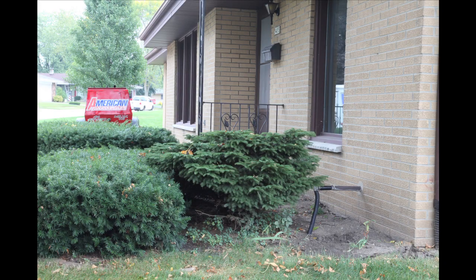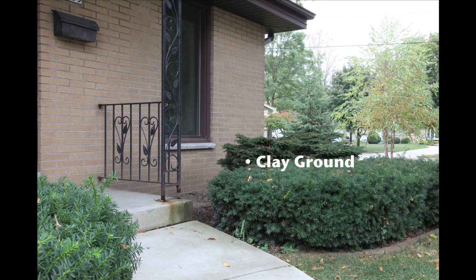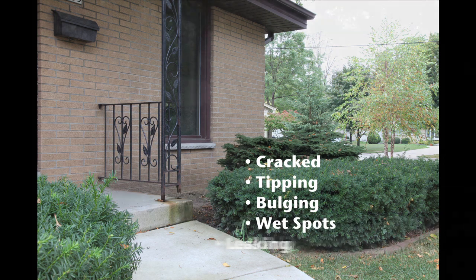Every day at American brings a new challenge. Today we're at a home approximately 50 years of age in Milwaukee County. The home has basement problems due to clay ground and hydrostatic pressure. The inside basement walls are cracked. They're tipping, they're bulging, they're showing wet spots, and they're even leaking.